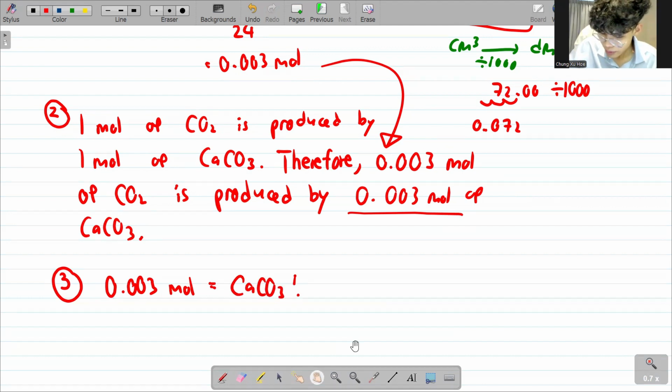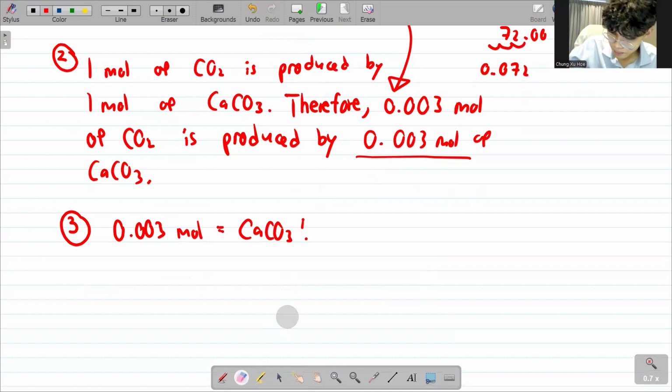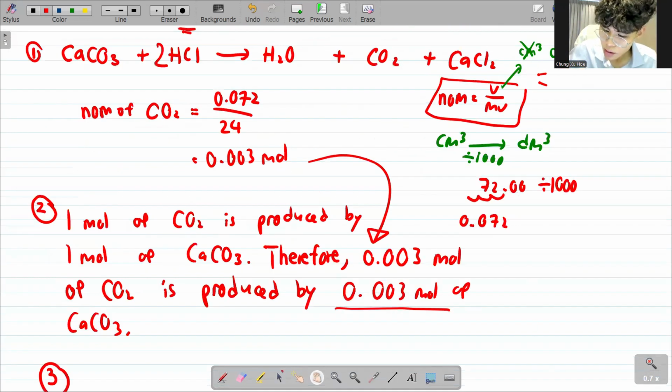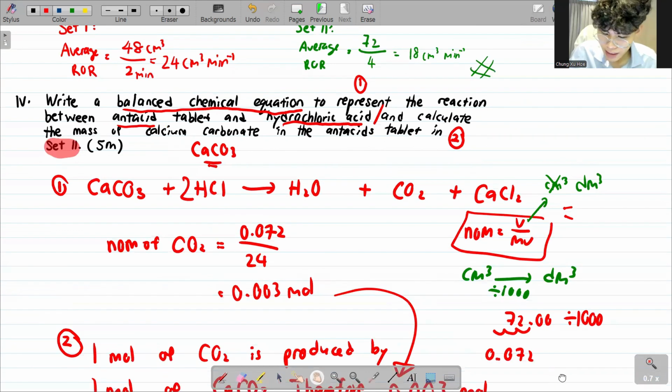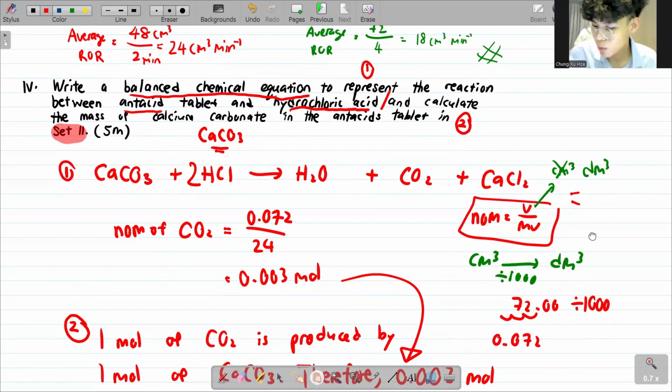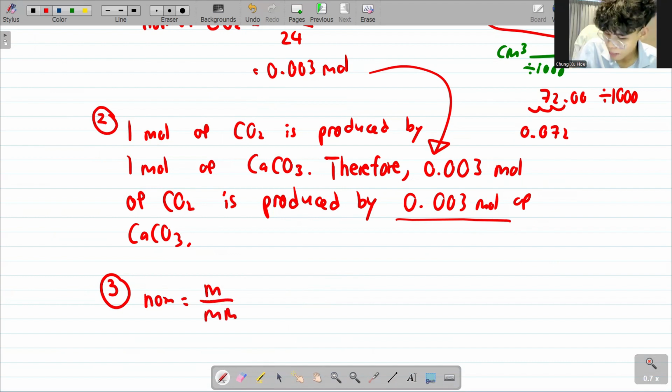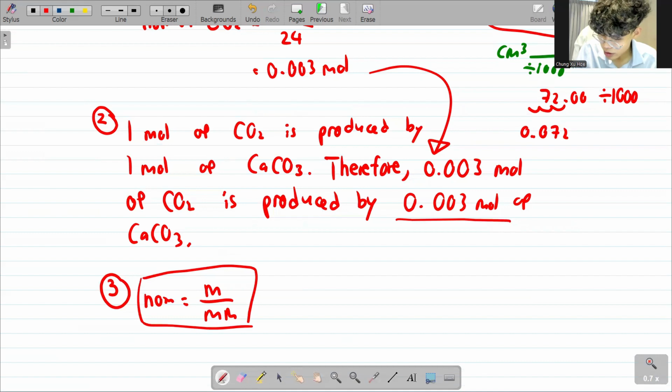Now the third step we are going to do is put in a formula. What formula? Read back the question when you're lost, to see what they want. They want to calculate the mass of calcium carbonate. The formula related to mass is: number of mole equals mass divided by molar mass. This one I have to remember. So we're going to use this formula right now, and we're going to end the question.